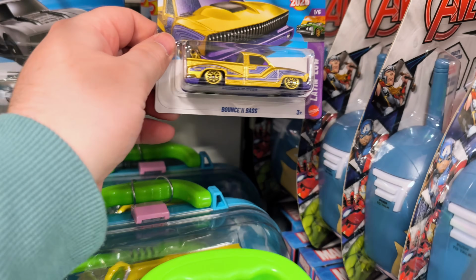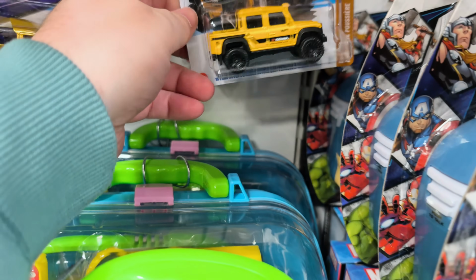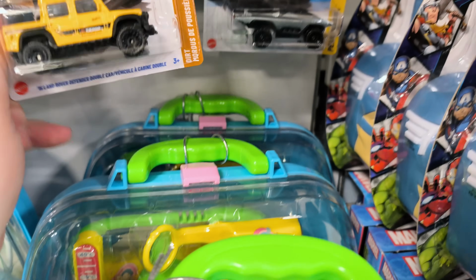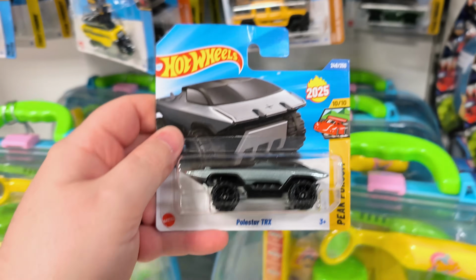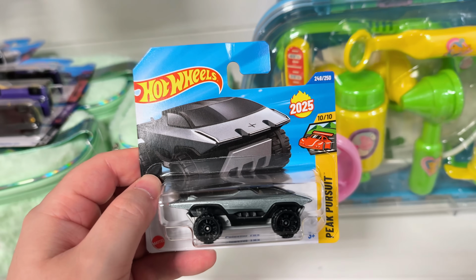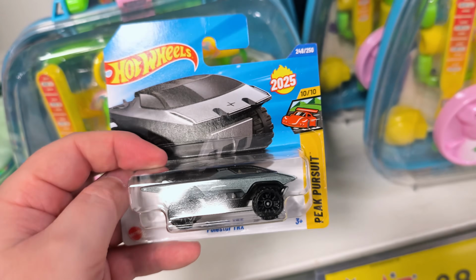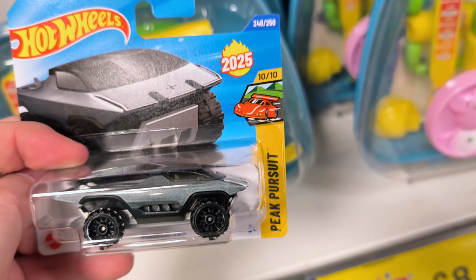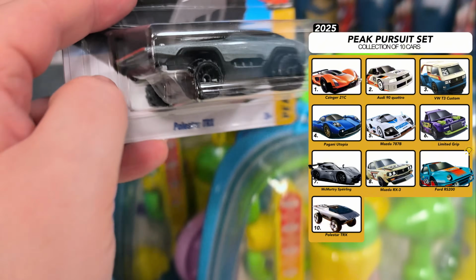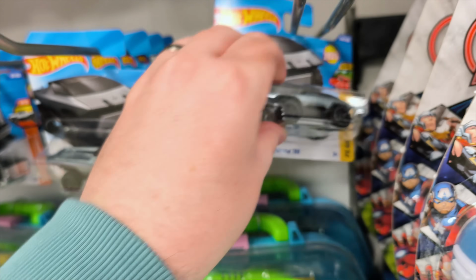Right, we've got a couple more here. We've got another Bounce and Base. Very nice. We've got a 2015 Land Rover Defender double cab. Nice, we've got that Polestar competition winner, the TRX. This was designed by someone in a competition to become a Hot Wheels casting this year. So yeah, it's new for 2025, and it's in that Peak Pursuit set as well. I do have this one already. Let's pop it up here. And last but not least, we have another TRX.